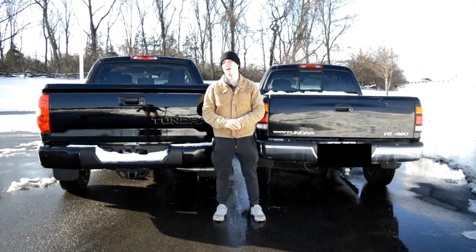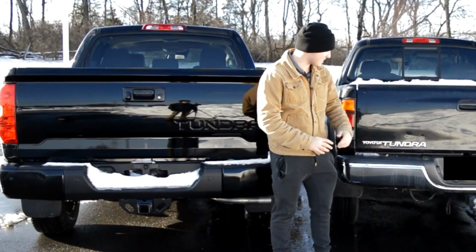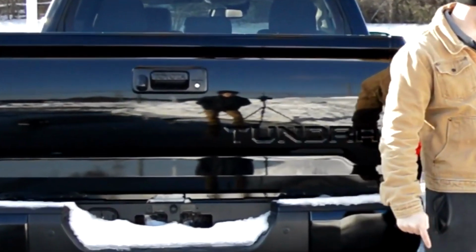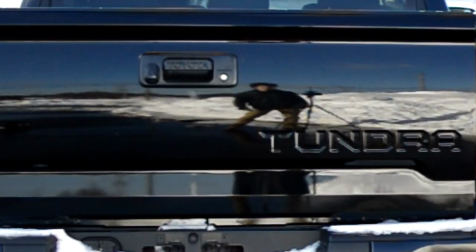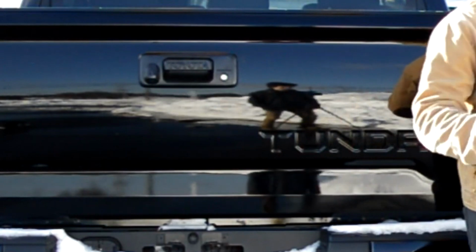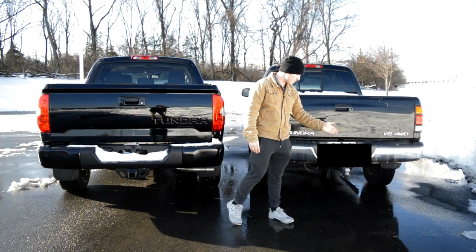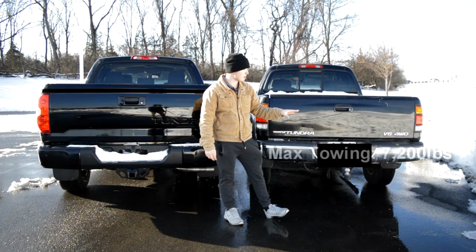Moving to the rear of each of these trucks, starting with the 2000, you'll have Toyota Tundra spelled out across here. You'll have V8 and four-wheel drive. Now, my brother had an aftermarket backup camera installed here, so there is some semblance of safety technology on this truck. Below that, you have your tow hitch. When properly equipped, this can tow up to 7,200 pounds.